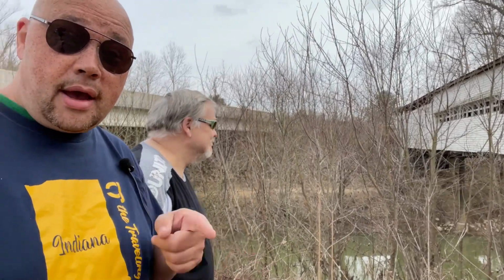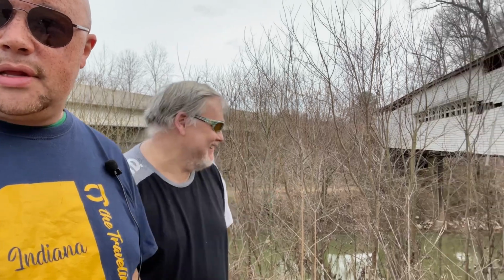And then you see Mike creeping around the corner over there. He's looking at the newer bridge. I don't want to see that newer bridge. I'm not interested in that.